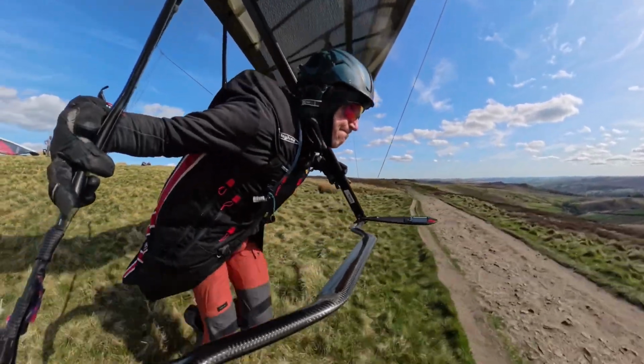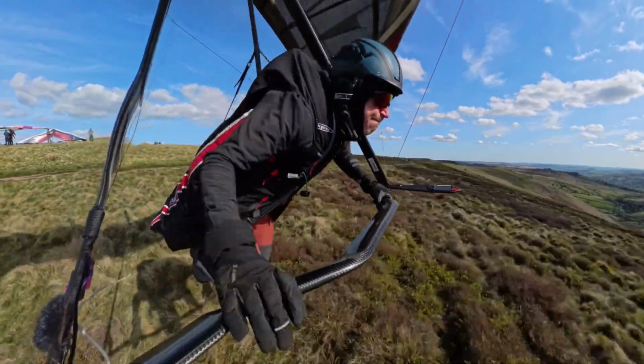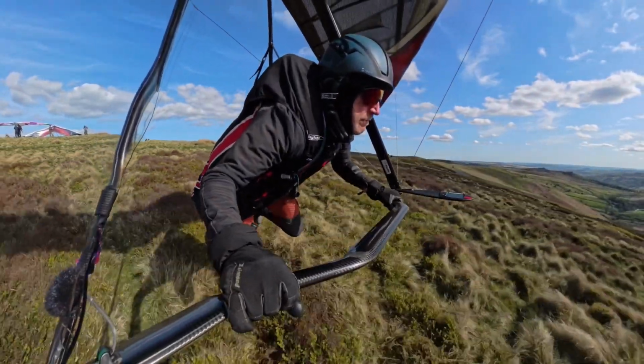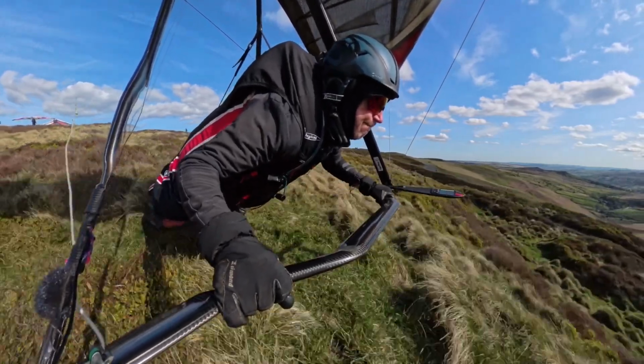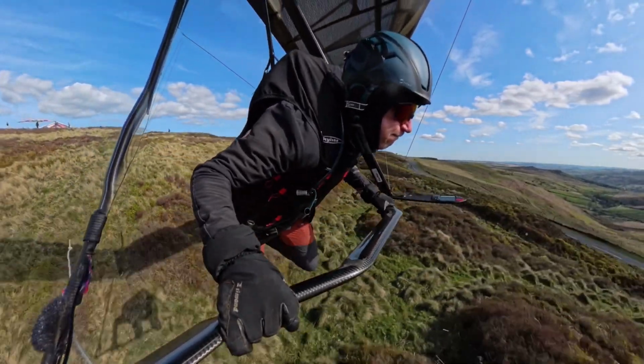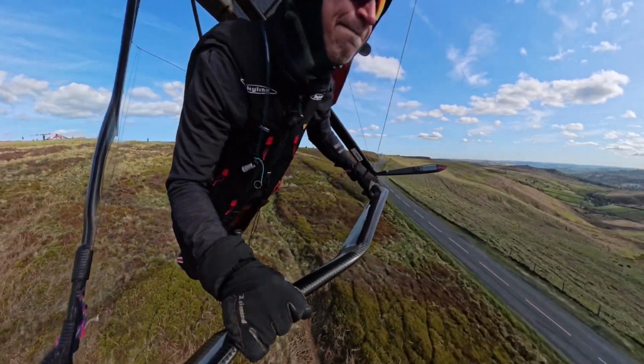After I went over the path and started flying over the heather, you can see that I suddenly started going down. This was likely caused by a slight drop in the wind, causing the airspeed over the wing to be less, and therefore it started to go down to pick up speed again. The problem with this is that the ground was in the way.